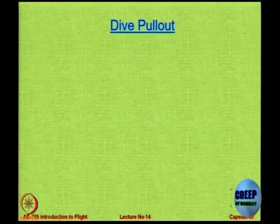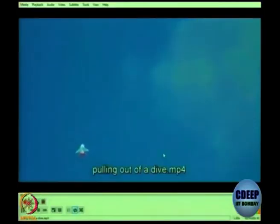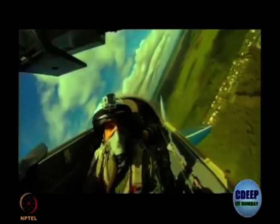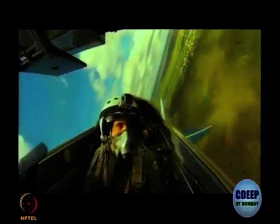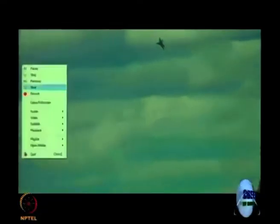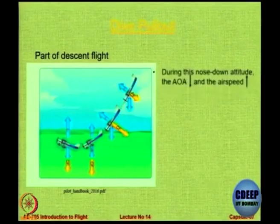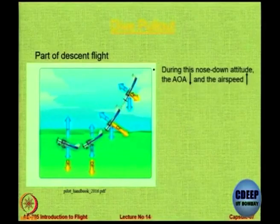Okay. So let us see one more short video about a dive pullout. This is a pull-out. Although this is inclined, so it is not a normal pull-out. It is an inclined pull-out. So dive pullout is a part of descending flight. So the angle of attack is going to decrease and the airspeed is going to increase because they are related, you know.